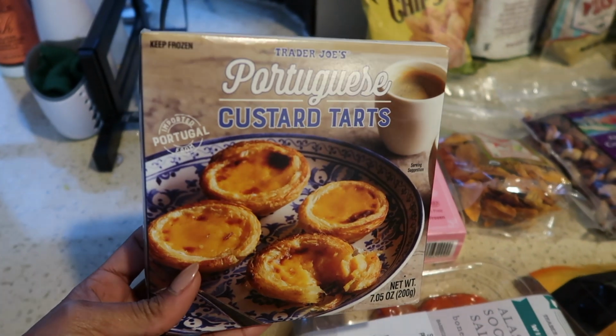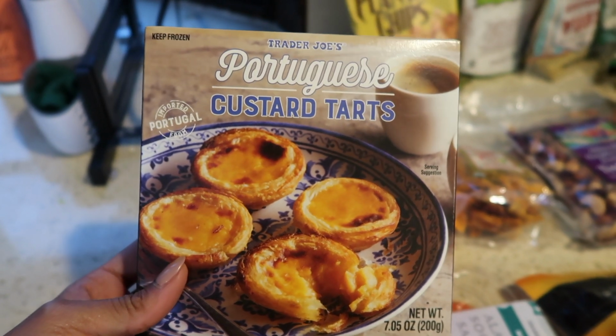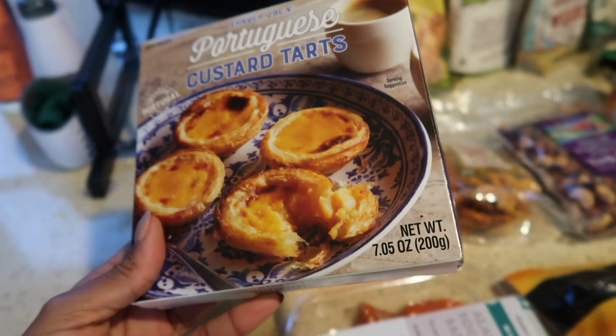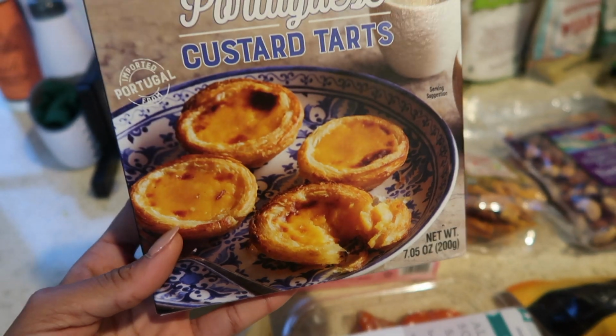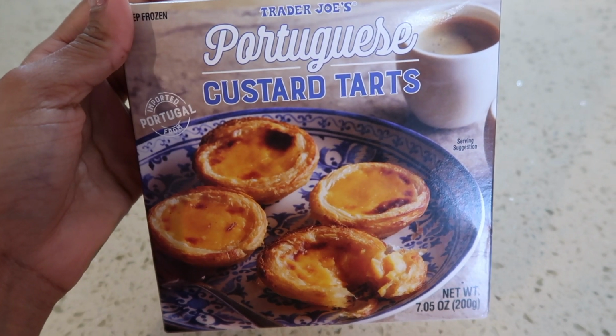Some garlic powder. Got this vegan yogurt. This is the mango flavor. I've tried the other flavors, but I don't really like any of them. Trail mix, dried mango, salmon, some mochi ice cream. And I got these macaroons because my mom has never tried these and I want her to try them and see if she likes them. Some Gouda cheese. And lastly, I got these custards.